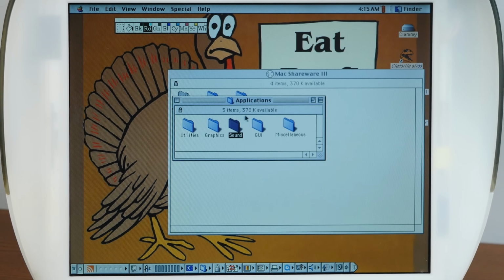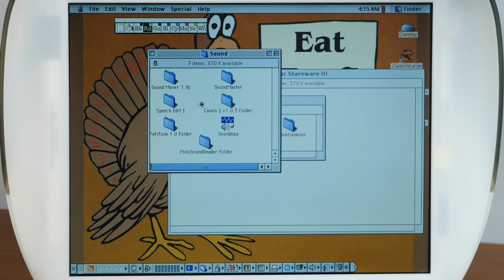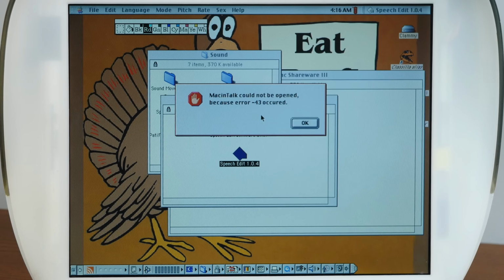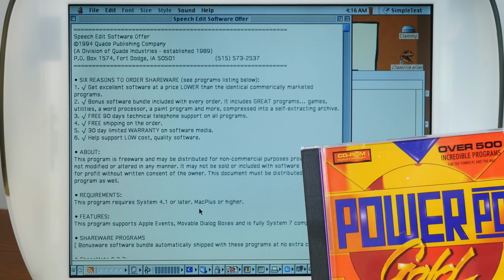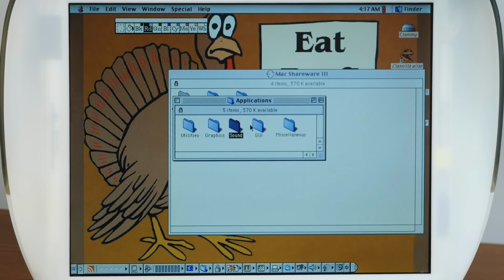All right, dare we enter the sound folder? A nice arrangement of folders in here: sound mover, sound master, speech edit. All right. And again, this looks like a 68K application and could not be opened because -43. All right. Yeah, this software requires system 4.1 or later on a Mac Plus. Again, not exactly PowerPC Gold. I think we're finding a theme here. All right, mostly 68K software in there.